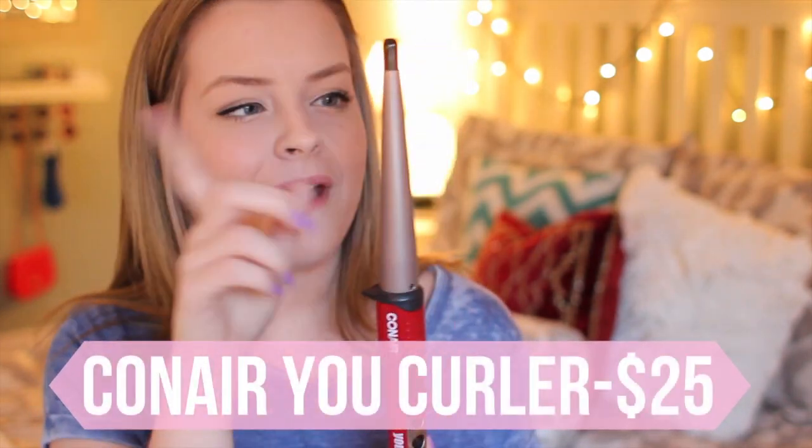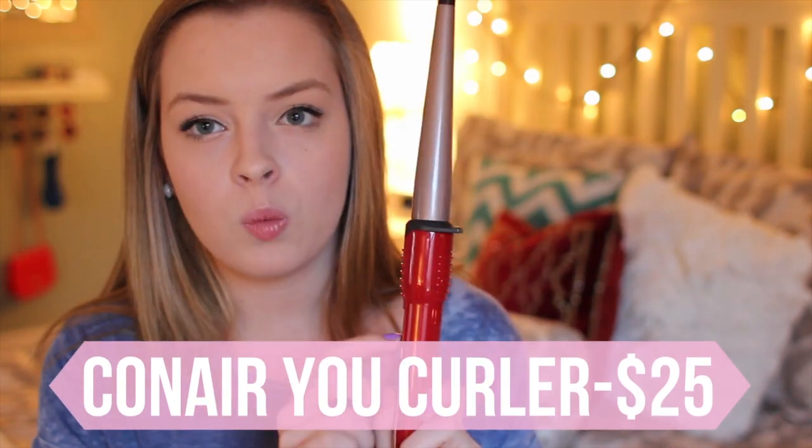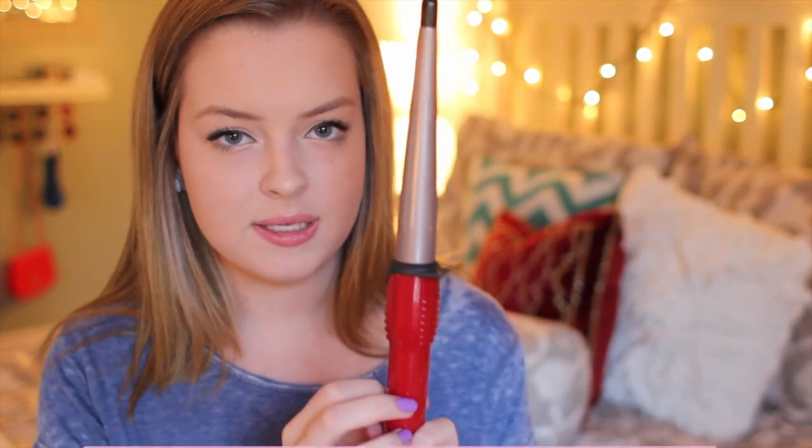It's all this baby. The CONAIR U-Curl, and this one I believe is in the 1/2 to 1 inch curling ones. I don't know, but they only make one red one like this. CONAIR only does. So if you see this one in the store, this is the one that I use. Normally I put mine on a heat of 310. I curl it to the off side of my face and it works perfectly. I couldn't part from this thing. I don't know what I would do without it because I use it practically every single day.